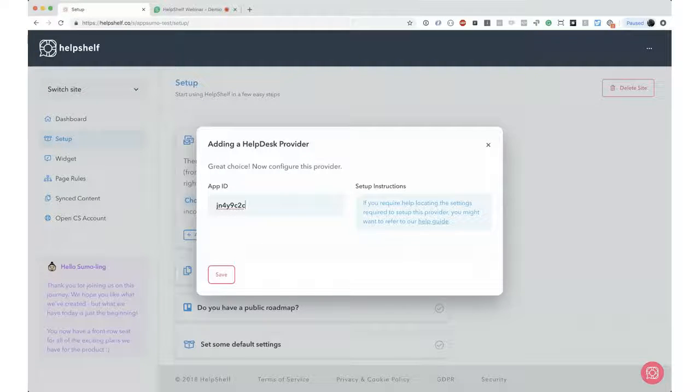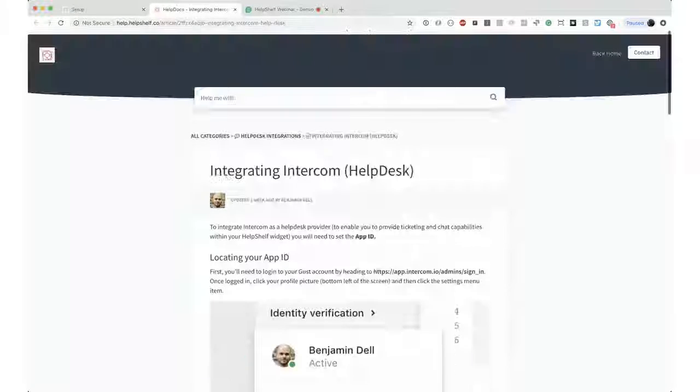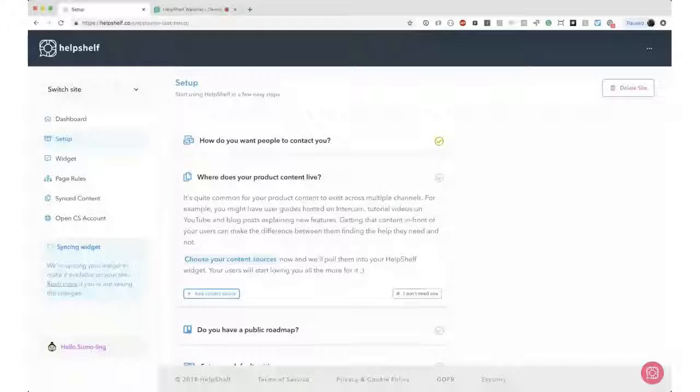but fear not, because every single integration will have this little box here with a link to a help guide. If I just open that, we've written a help guide for every single integration that we are live with. It tells you exactly where to find that information. So don't worry, we'll tell you exactly where to look for it. But essentially, we add that app ID in the case of Intercom here, click Save, and one moment.